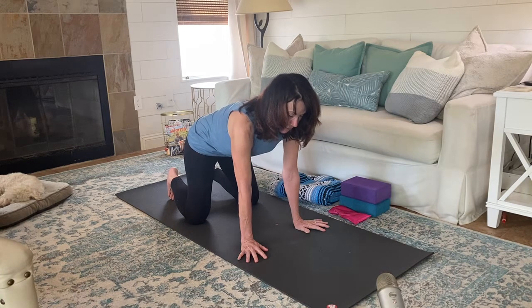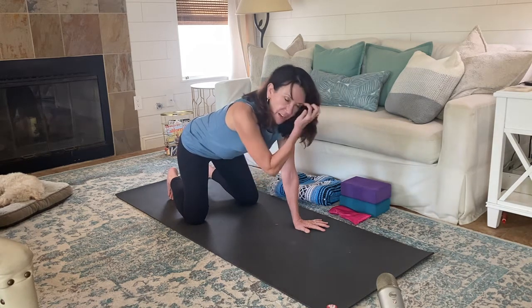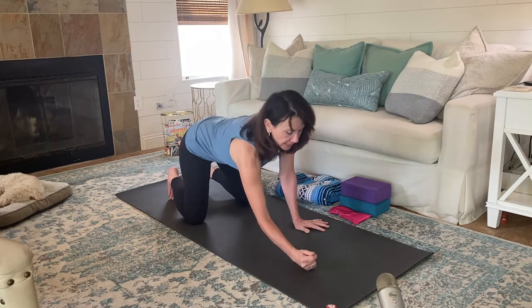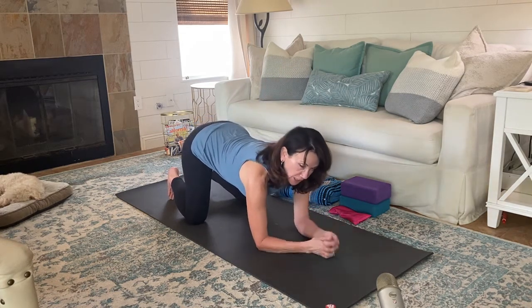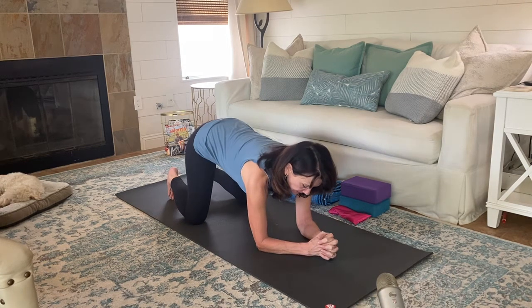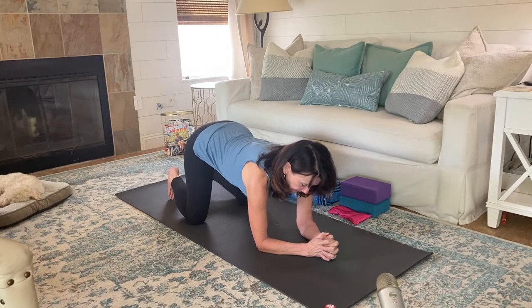The other thing that you can do, now you can do this two ways. Got heartburn, I would stay on your hands. If you don't have heartburn, it sometimes makes it a little easier to come down onto your forearms. And you're going to do pelvic rocks by tilting the tailbone up and tucking the tailbone under. Tilting up and tucking under.